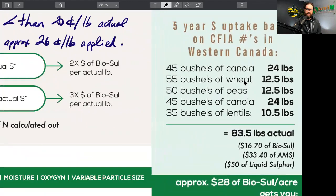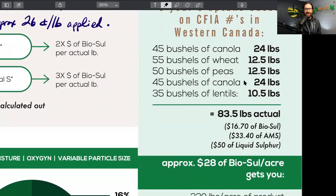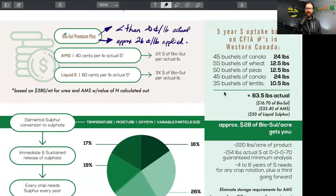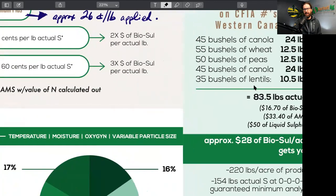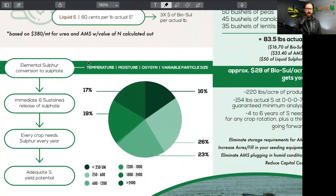And most fellas and gals don't know exactly how much sulfur it takes. So if you're growing 45 bushels of canola and 55 bushels of wheat and 50 bushels of peas and 45 of canola and 35 lentils, just for example, you need 83 pounds of actual sulfur in a 5-year rotation. And many guys are pushing these yields depending where you're at. But it's very hard with AMS or liquid sulfur to physically get that much down. So that's why we look at an elemental sulfur strategy.